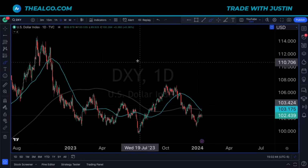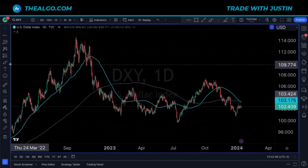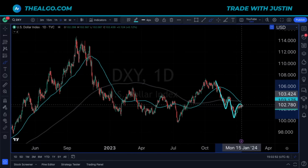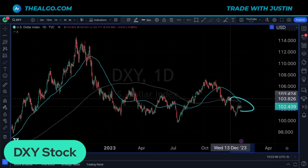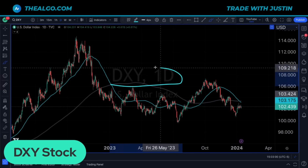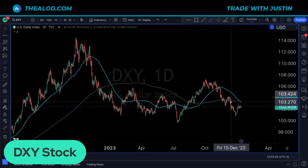So there's a few things that are competing here, which make it a little bit more challenging to tell us what's going on. So we got a death cross here. We got a bounce, bounce. Now we're right here. Let's go to dollar. There we go, dollar stock. So I don't like the word, sorry. When I say I don't like, I mean, if I'm bullish on the dollar, I think this is bearish. Why? We're below both averages. We got a death cross.